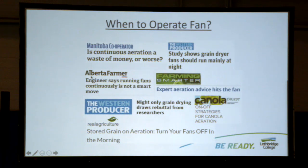Run the fan continuously, that was often the practice: just turn it on, since no one is going to the farm and checking every day. Or some suggestions came: turn the fan on only during the night time for drying. And some suggest drying should happen during the daytime. So there's confusion around how we manage, how we dry and cool the grain.